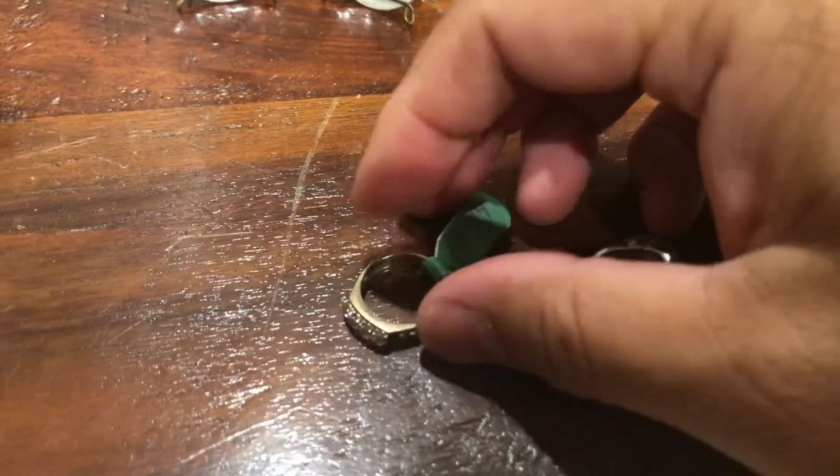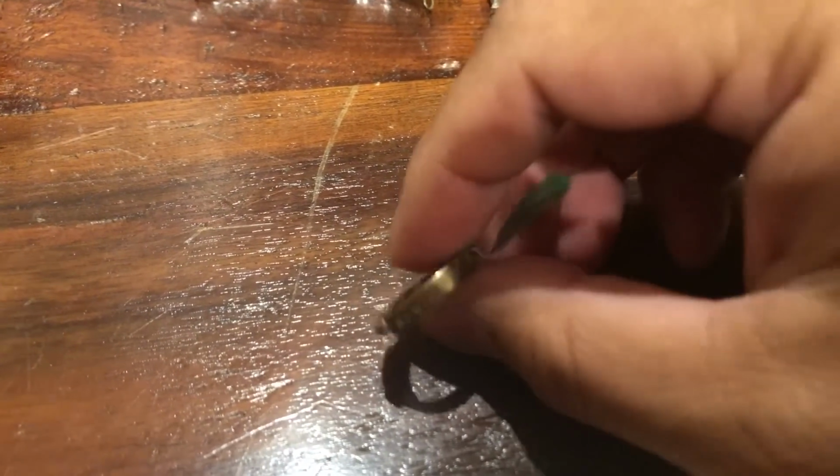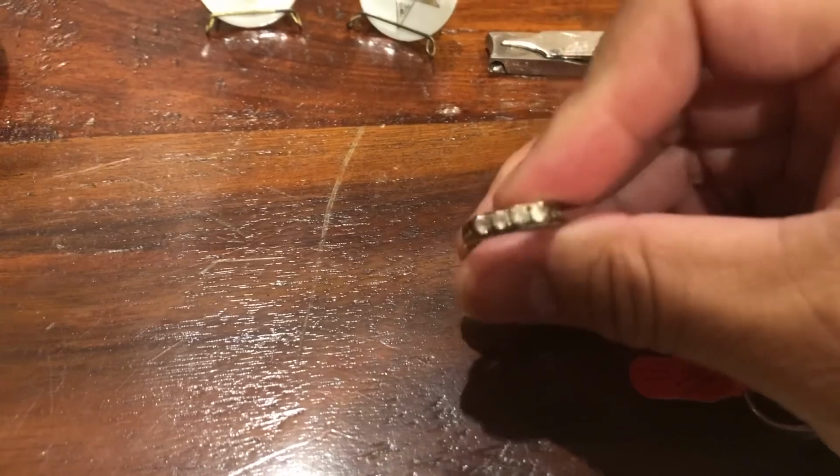Found some jewelry at the thrift store, in their jewelry case. This one's very interesting. This one, okay, I paid $14.99 only because it really looked like a piece of jewelry, like a real one, not costume.